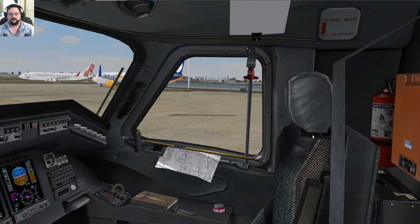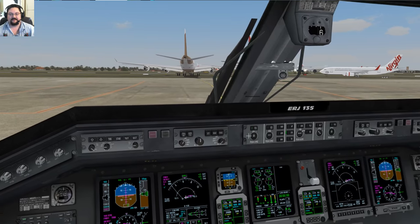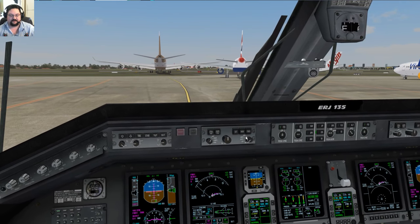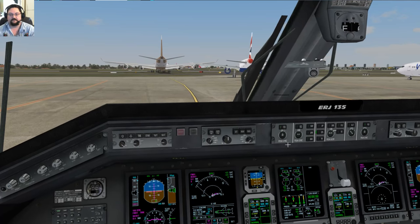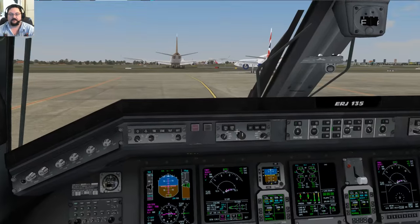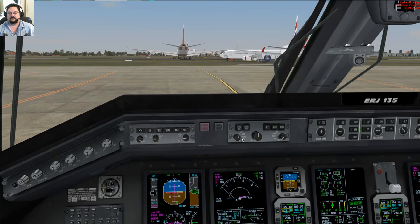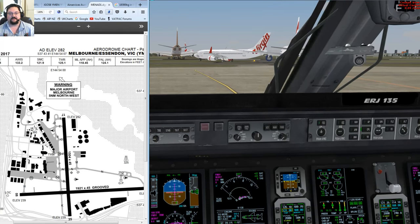They're probably all going to take off in some kind of crazy order. Yeah, they all go. So it looks like we should have departed a little earlier than we did. Oh well. Lock is removed. I'm sure there's another checklist to look at.